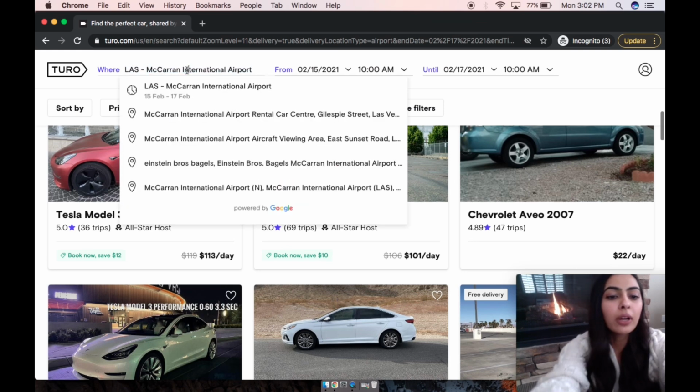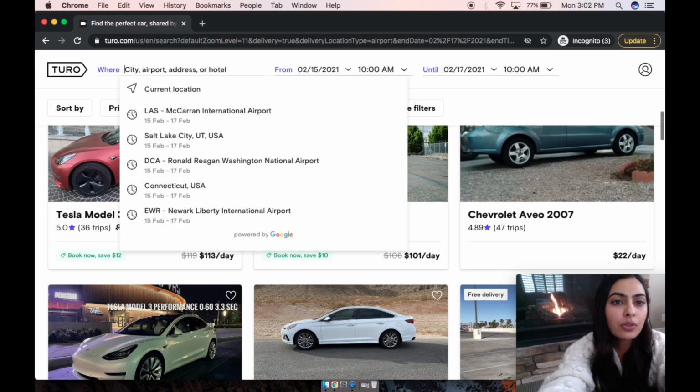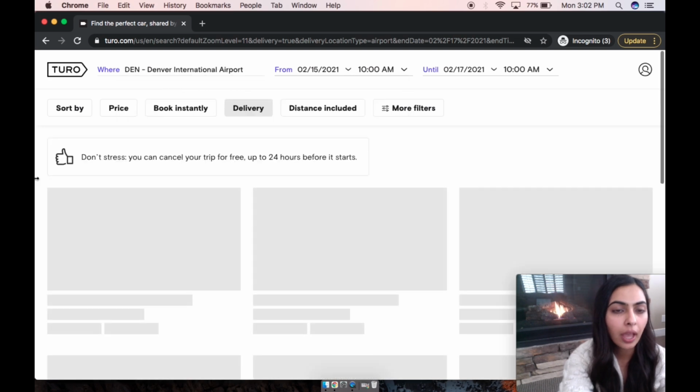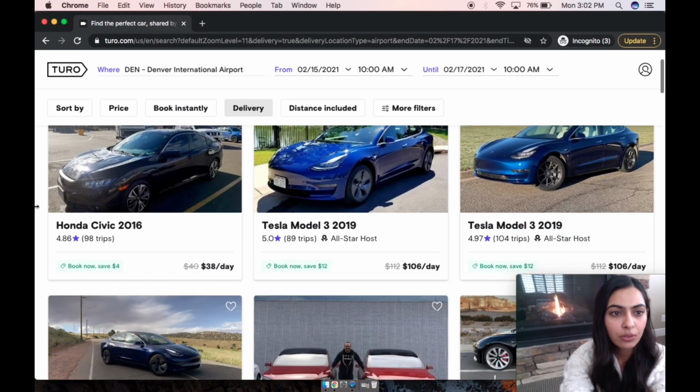Okay, so let's see, where else have I been? Let's take a look at Denver. That's another major one. I know there's a lot of Turo hosts out there. Sorry, should probably learn how to type. All right, let's look at Denver International. I have rented a Turo car there. Let's see, Denver, Honda Civic 2016. So that shows up again.